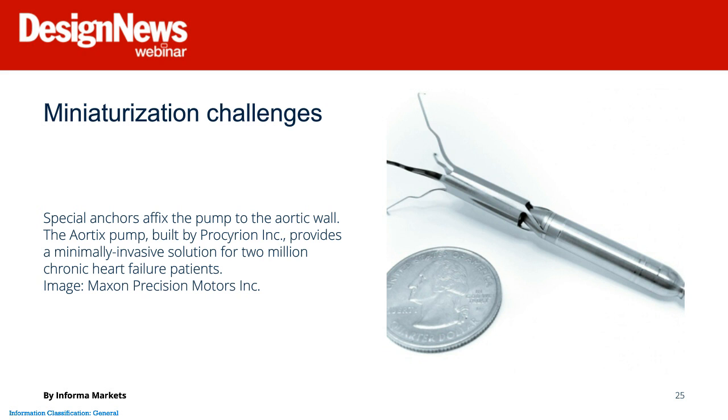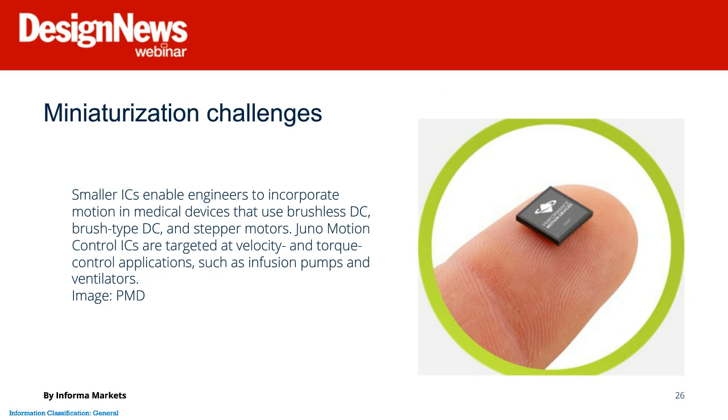We're also going to look today at small ICs. So here's a small IC which enables engineers to incorporate a complicated motion profile in a tiny medical device that uses a brushless DC or brush-type DC or a stepper motor. Shown here we have the Juno motion control IC. Those are targeted at velocity and torque control applications, and it's been used on infusion pumps and on ventilators.